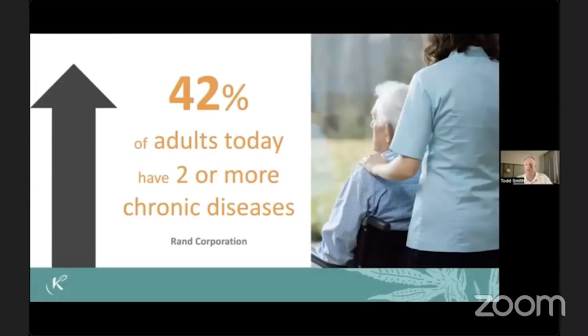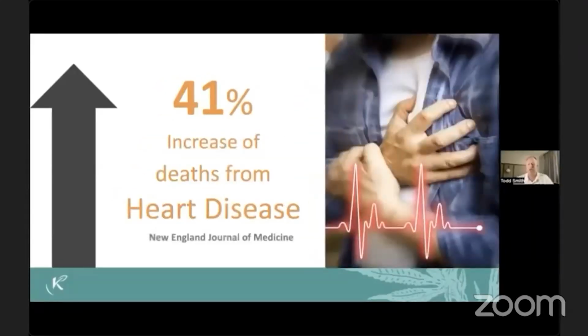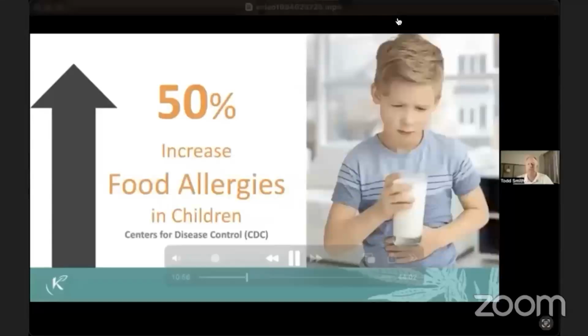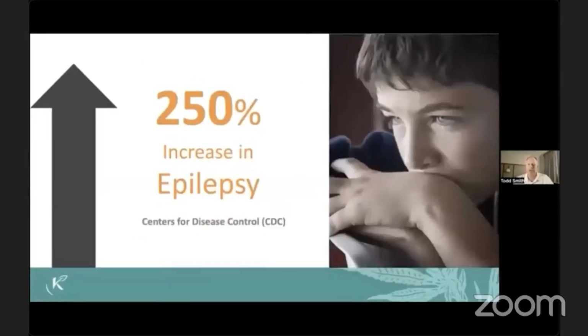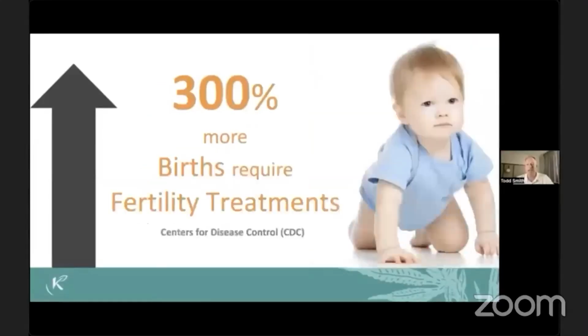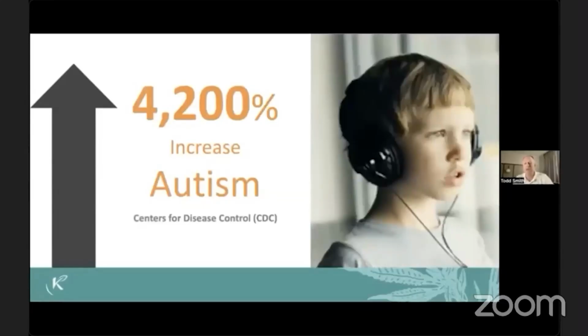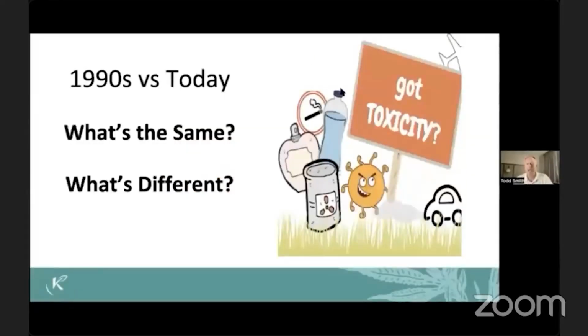Well, before we go into that, let me show you some of the statistics that support what we said about 60% having chronic illness and 42% having two or more. Here are some of the examples. We've had a 41% increase in deaths from heart disease. That's probably not a surprise to you, because we all know somebody in our family and neighborhood, friends, someone we go to church with who is suffering from heart disease. A 45% increase in asthma, a 50% increase in digestive disorders, 50% increase in food allergies, 250% increase in epilepsy, three times as many diabetics, three times as many people having difficulty having children, 783% increase in deaths from Alzheimer's disease, 4,200% increase in autism.